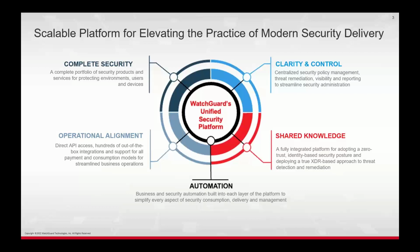We also provide a complete security portfolio. These are specific products under network security, Wi-Fi security, identity security, and endpoint security. We have that complete portfolio that is there for protecting users and devices. We have another layer to our capability called shared knowledge around threat and identity. As a fully integrated platform, this is really the glue that creates the zero trust identity-based security posture for deploying a true, what's referred to as XDR based approach to threat detection and remediation.